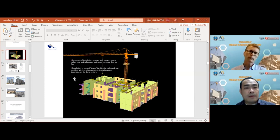So earlier I mentioned these splice sleeves in one of my slides. That is a critical component in Japanese and Taiwanese seismic design for columns. They always use splice sleeve connections. We don't use so many here in Malaysia, but there they always use them, and they have become the market standard in terms of precast connections. What was the second question?